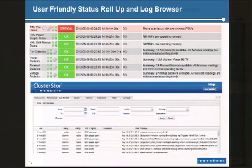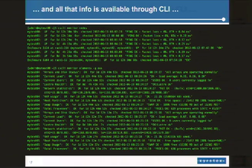Now, I know there are some nerds out there, some of you guys who think the command line is still king. Well, you can get all of this information in command line as well. We have a dedicated command line tool that will give you health statistics, uptimes, the replacement list, everything in command line. So if you have a big brother system somewhere, it can be tied into this fairly easy. There will even be an SDK delivered eventually for these things, so you can start writing overriding scripts from a master system somewhere.